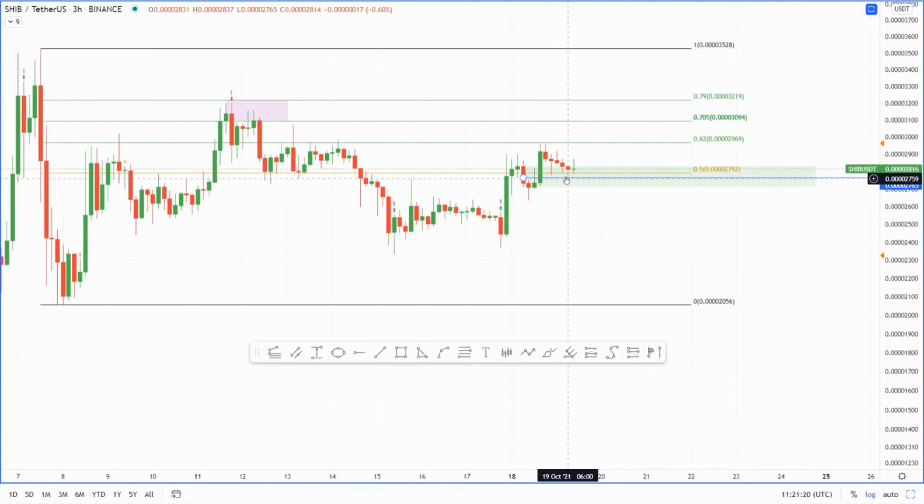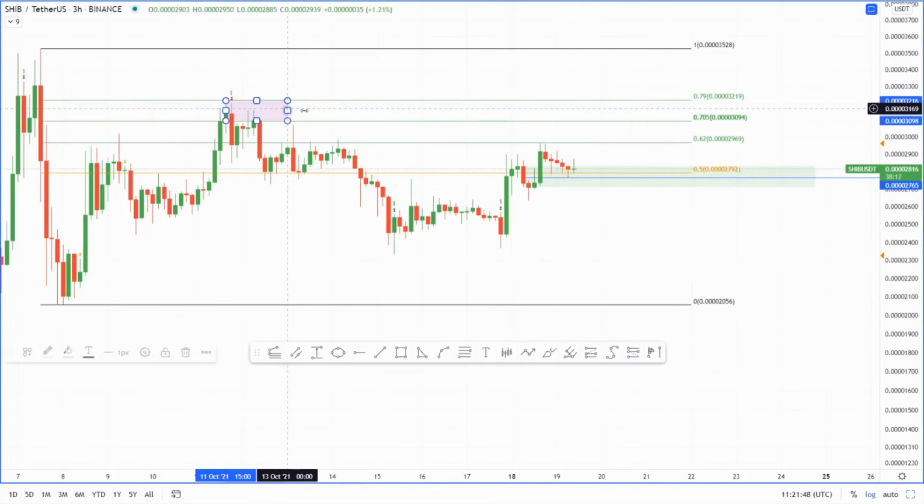So as long as Shiba stays above this level here and doesn't close below it, and coincidentally, having the 50 fib here helps its case. As you can see here, it did close above it, and then it did manage to move a little higher. But this time around, I believe if it does manage to close above this, there's a really good chance that Shiba could rally higher, reach a 70.5 fib, which is my first target level, and collect the liquidity resting above these two swing highs here, ranging from the 70 fib at 309 to the 79 fib at 321.